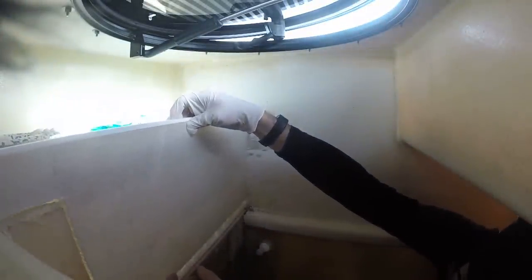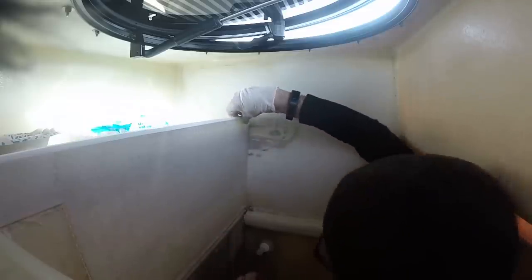I've buttered up the perimeter here. Buttered up all the perimeters here. I'm kind of cramped in here, but you can see I've got epoxy on all the edges. I'm gonna set it in place really carefully here. A little tight in here now, but let's start working this panel in.